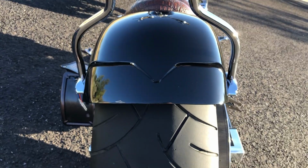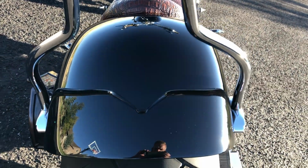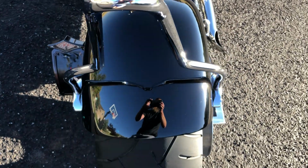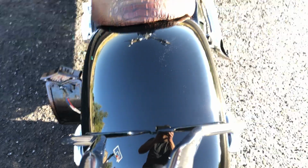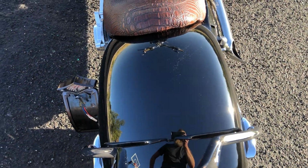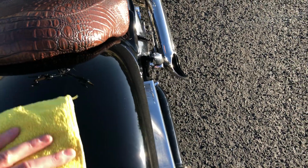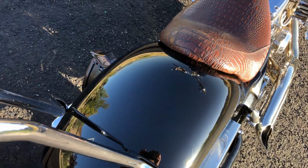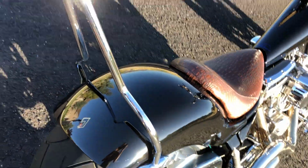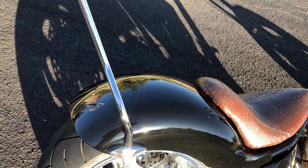Rear fender is in decent shape. You're going to have a few minor surface scratches on that rear fender. You're probably going to see some of the dust on here. Black is just very, very common to show the dust, so I'm going to wipe that off with the microfiber. But not any major noticeable dings or dents. That rear fender's in decent shape.